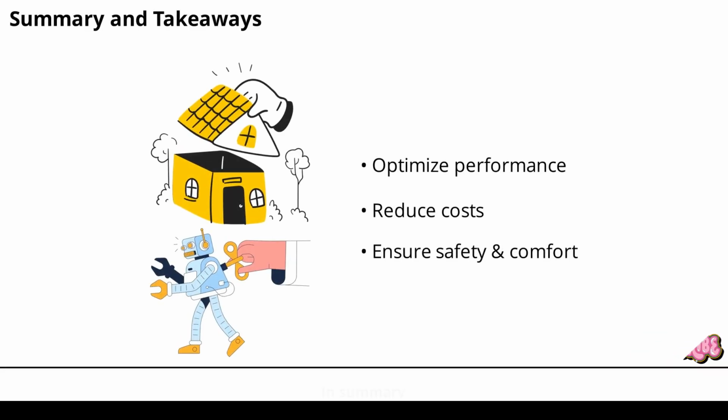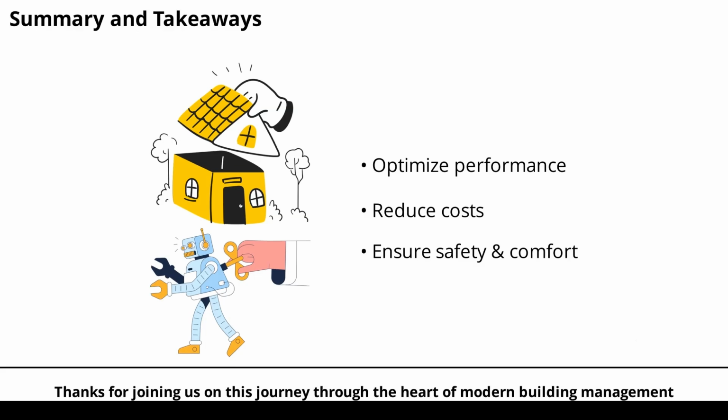In summary, trend logging, scheduling, and alarm management are the backbone of smart, efficient building control. When used effectively, these features help operators optimize performance, reduce costs, and ensure safety and comfort for everyone in the building. By mastering these BMS essentials, facility teams can transform data into action, respond proactively to issues, and drive continuous improvement.